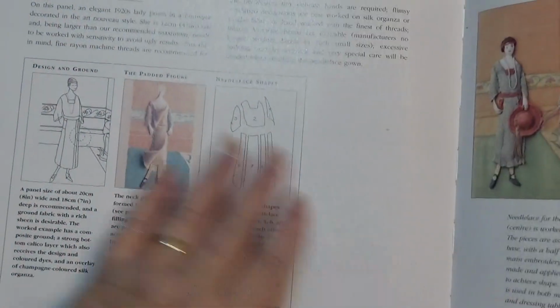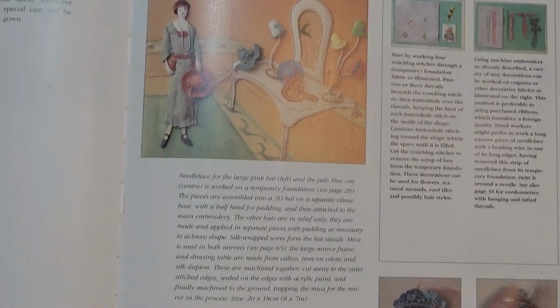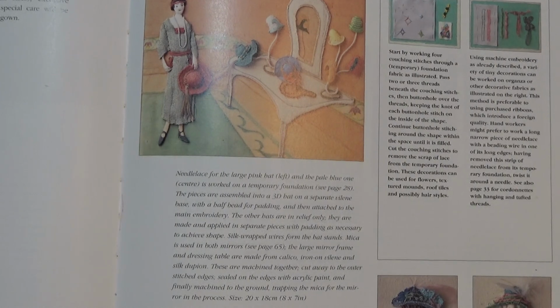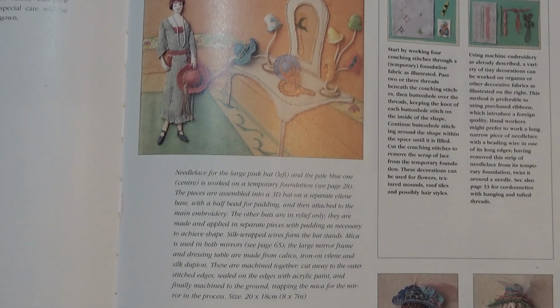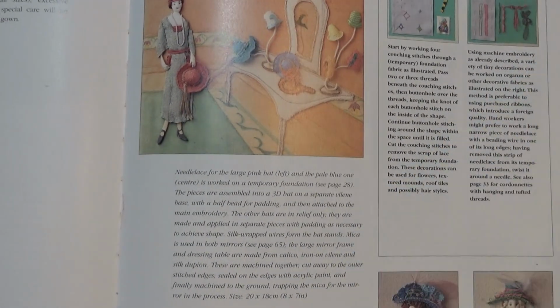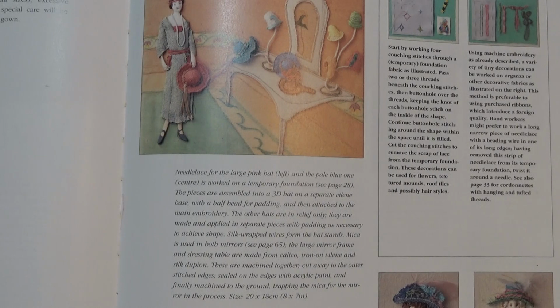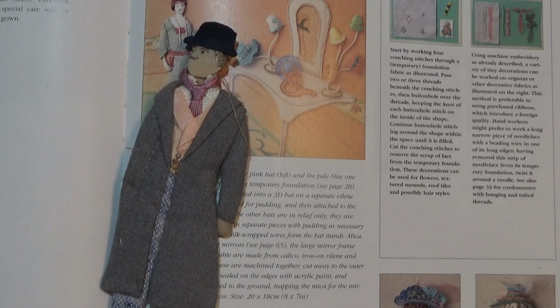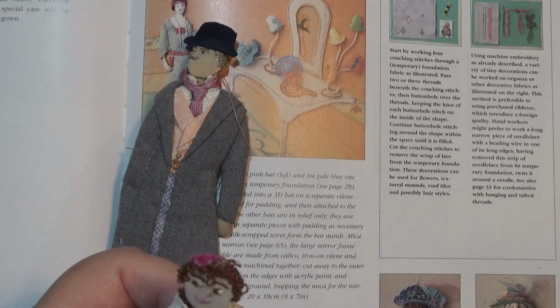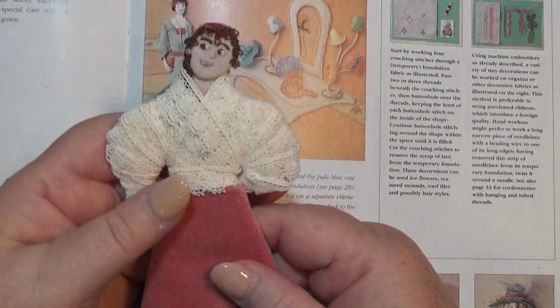I've got people. Where's my people? I'll show you my people. I probably showed you my people before. I've got a lot of these things around the house. Like, here's my idea of people. And here's another lady. So I've done this by looking at a book.